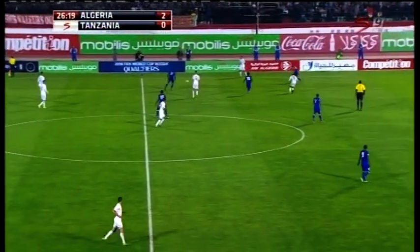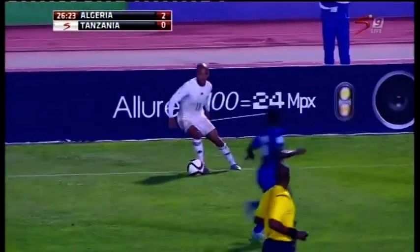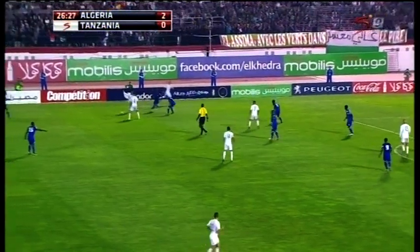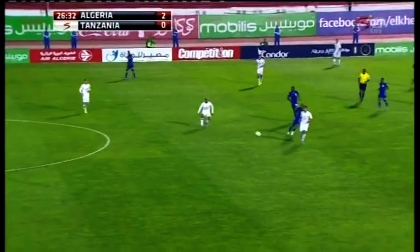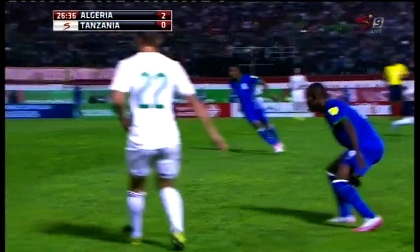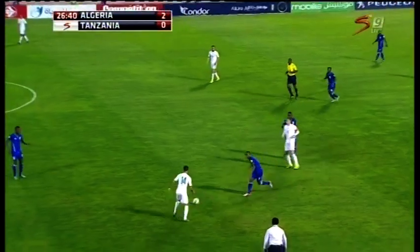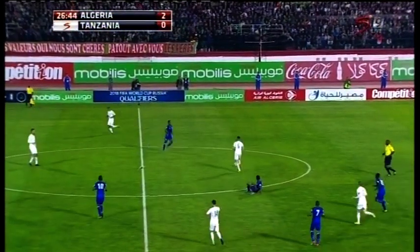There wasn't already a huge atmosphere in Blida, certainly is now, with the Algerians leading by 2-0. Wonderful free kick by Ghulam just a few minutes ago. Lead by 4-2 on the aggregate scoreline. The way that Algeria are playing, there's probably room for even more goals.